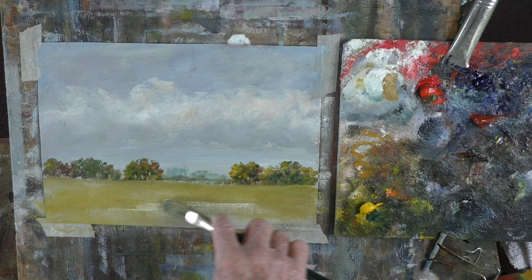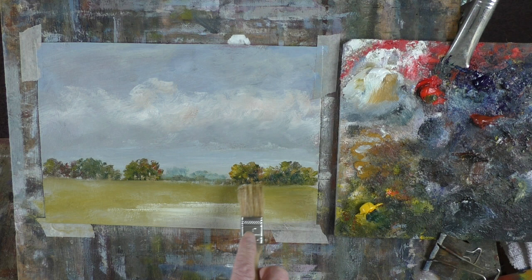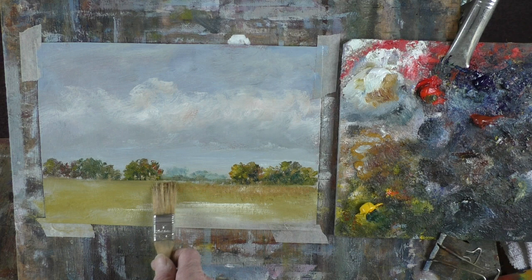Right, pond. Pond life. I called one pond life. Right, okay, now we've got some fast dryer, and on here we want some of this, some bit of burnt sienna, bit of ochre, yellow ochre, burnt sienna. Have a bit of red in there.